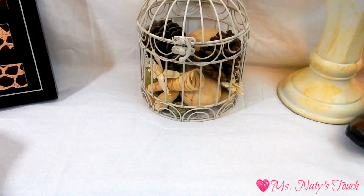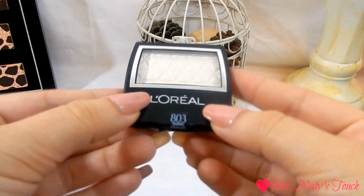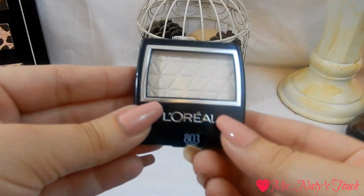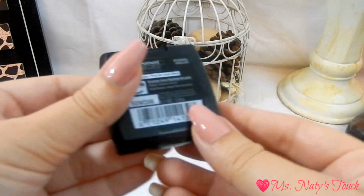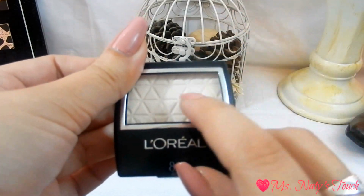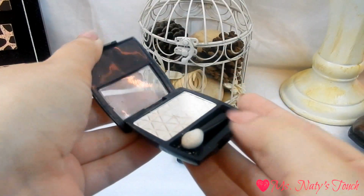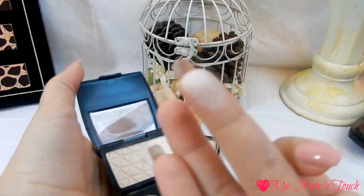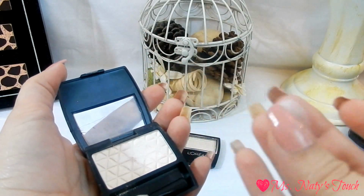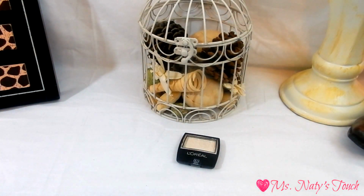The first product is from L'Oreal, and it's this eyeshadow. It's called Seashell. I actually have this color and use it. It's a very good neutral color or highlight color, and I really enjoy it. I wanted to show you a swatch real quick if it comes out good on camera. That's the way it looks. It's got pretty good payoff, and it's a really good base color, lid color, or even a highlight color.